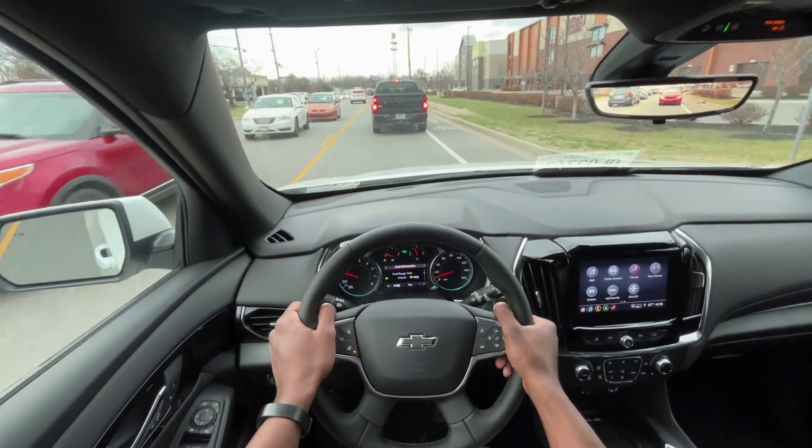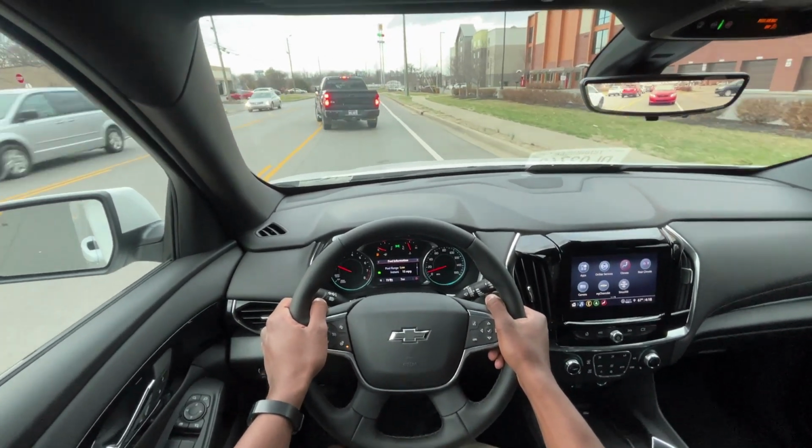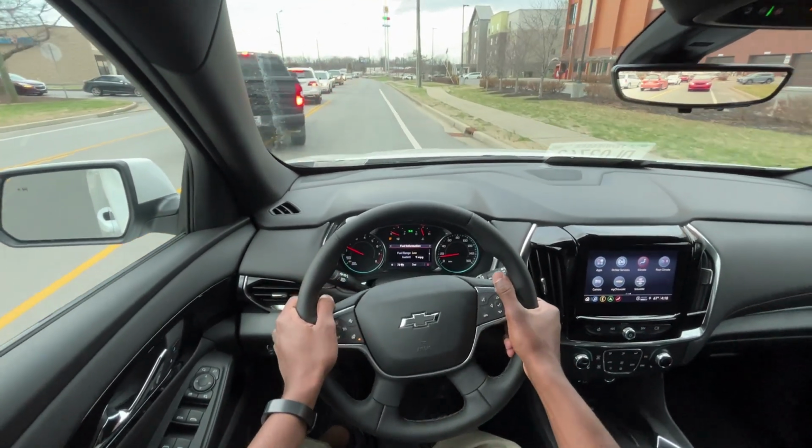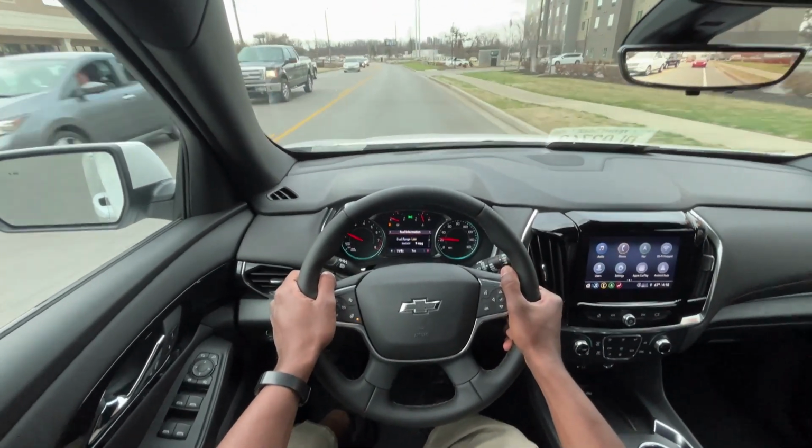And I mean, for under 50 grand, a 3-row SUV, you've got heated front seats, rear AC controls, you have your navigation. You just get so much.